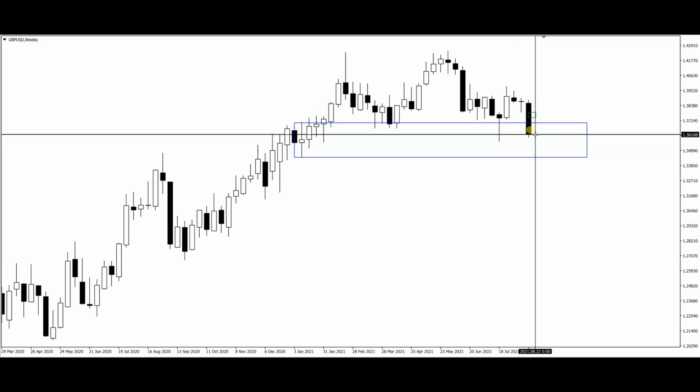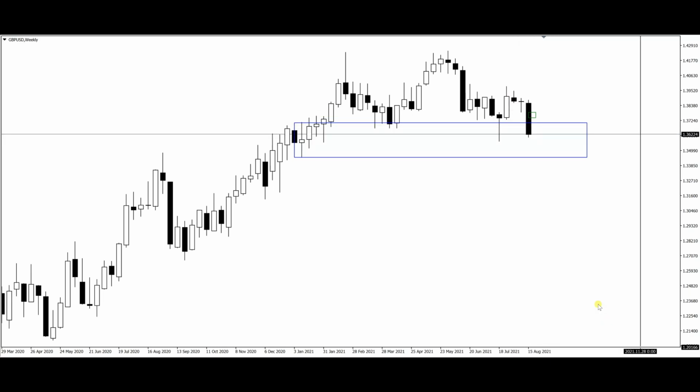Do we get a continuation to the upside from here? Do we get the markets to give us a nice push to the upside from here? Or would the market finally break out of this whole consolidation area for us to get another nice push to the downside? Only time can tell. Nobody knows what is going to happen.